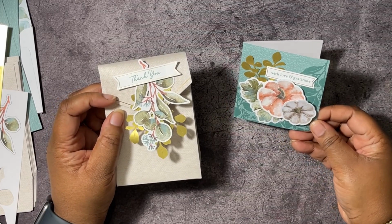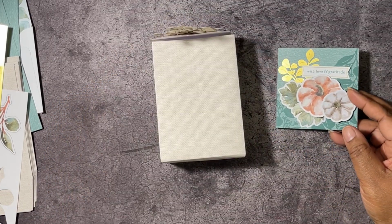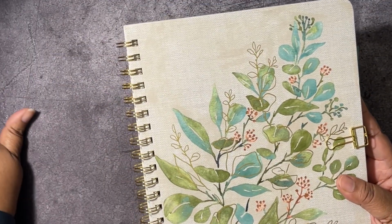Look at that. This is the September 2023 With Love and Gratitude Paper Pumpkin Kit. Don't forget about the add-on of the journal.